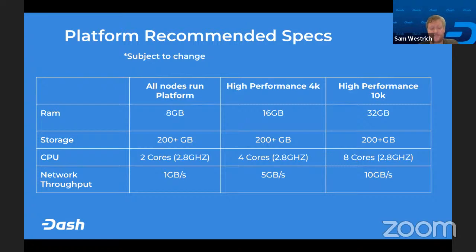CPU, probably 2 cores is enough if all nodes are running platform, 4 cores or 8 cores for high performance. Network throughput, 1 gigabyte, 5 gigabytes per second, 10 gigabytes per second. I must admit, this is a little bit spitballing. We haven't run the numbers on network throughput, but a lot of nodes in our current system are on 1 gigabyte per second. I do not believe that you would actually need more until you have a much higher transactions per second requirement.